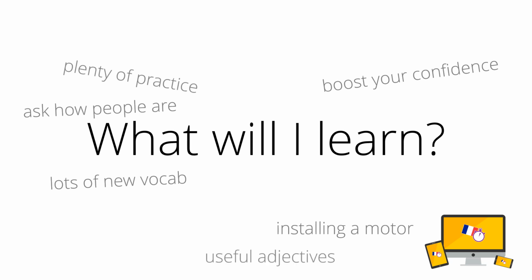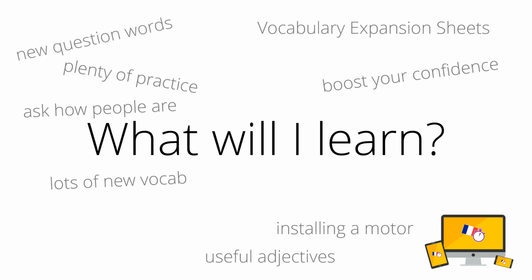You'll learn some very useful adjectives, and you'll also get some more vocabulary expansion sheets full of words and phrases for talking about parts of the body and medicine. Keeping on the theme of asking questions, we'll learn some new question words and some useful phrases to keep in our arsenal that will speed up how we speak. This will lead on to an extremely useful section called Building Structures.